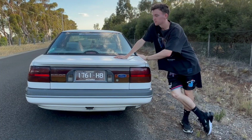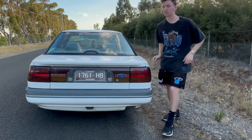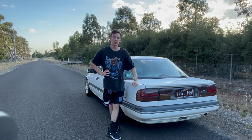XR spoiler, I think, just replaces the rear end. I love how this bumper sticks out. You still got the chrome. No exhaust on this one because it's got a dump at the diff, but hey, we'll get more into that a bit later. Now, unlike the XF and XD before it, this thing is worth a tenth of the value of those.